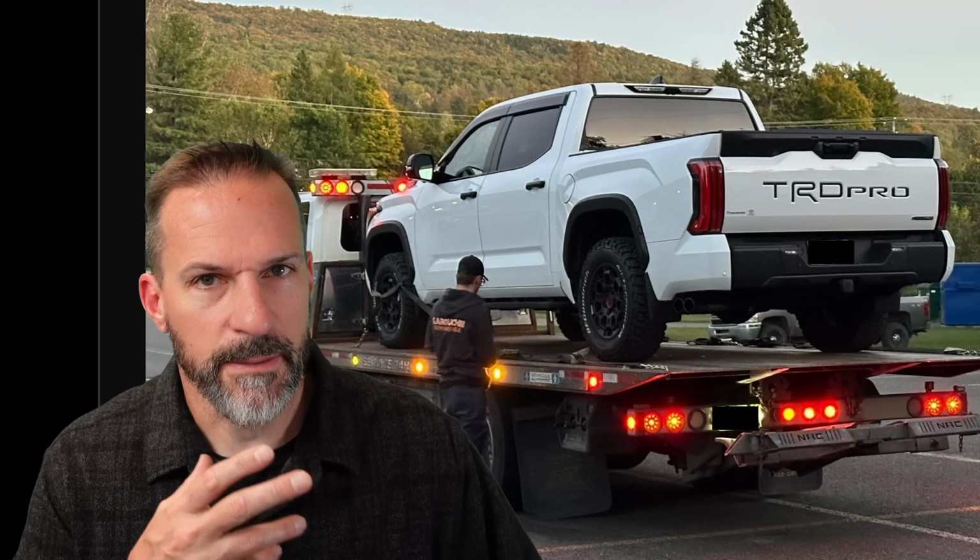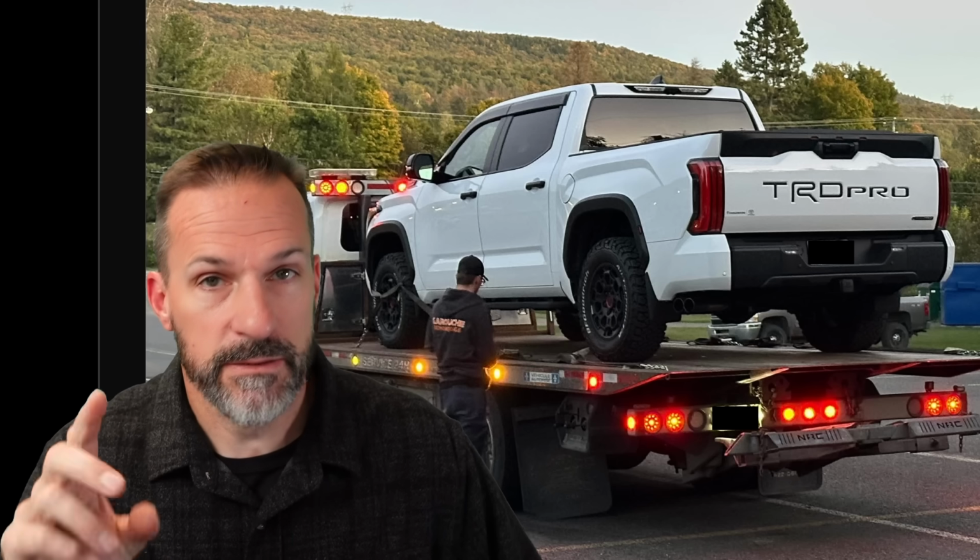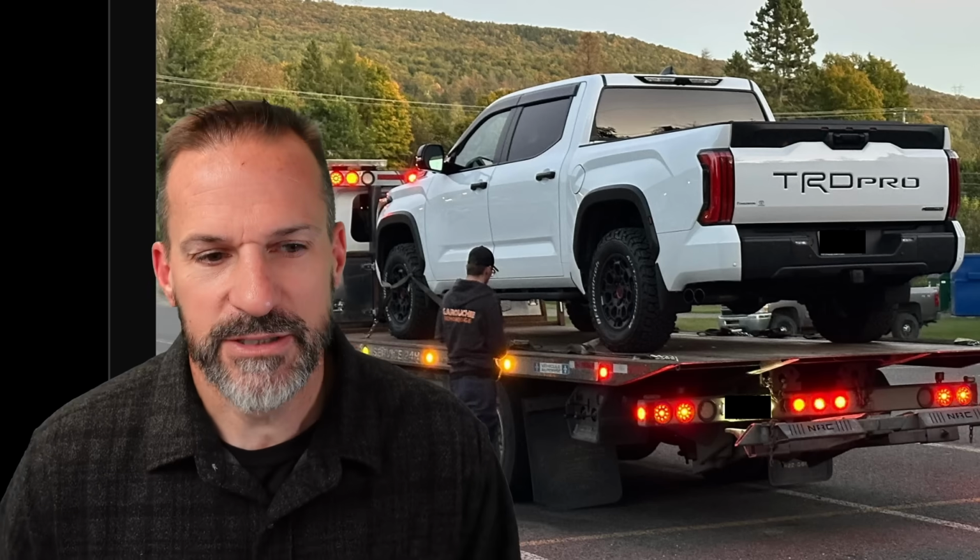And in addition to some problems with the Tundras, I am going to show you some higher mileage Tundras. So they're not all failing. I always want to keep it balanced on here. Let's dive into the first story.